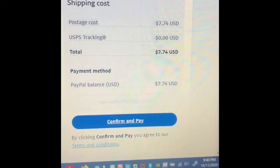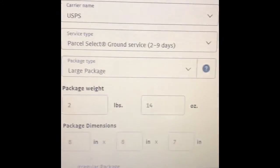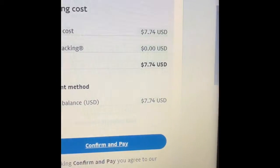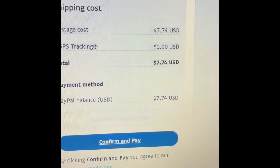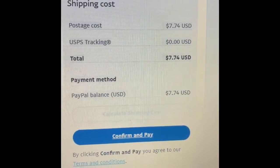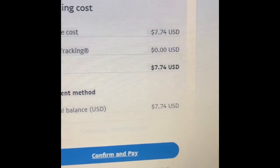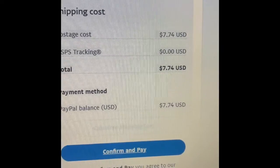So as we are doing our shipping costs, you can see it's $7.74 to ship this package. 2 pounds, 14 ounces. It's an 8 by 8 by 7 doing it the parcel ground service. So a little bit less than I anticipated, which means I'm going to issue this guy a refund on these plates because I feel guilty. I had used someone else's help with the higher weight shipping, but looks like it's completely off. This is only going to be $7.74, and it charged them $17. I think that's a little ridiculous.